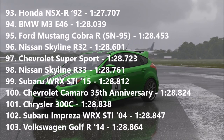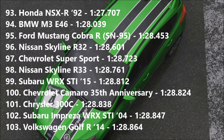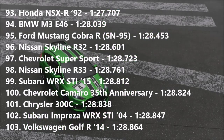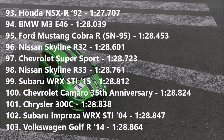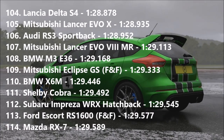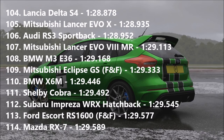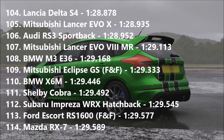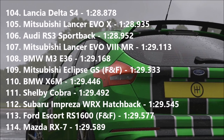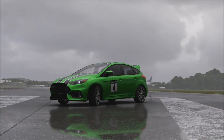Moving down the board some more, we find the R33 in 98th for a 128.761. A little bit off a Chevrolet Super Sport. It is a bit quicker than a WRX. Interestingly enough, slower than an R32, although really not by much at all. Moving down once more, the E36 finds itself in 108th with a 129.168. Which is a decent enough time, beats the Fast and Furious Eclipse, beats the BMW X6M, a little bit off of an Evo 8.